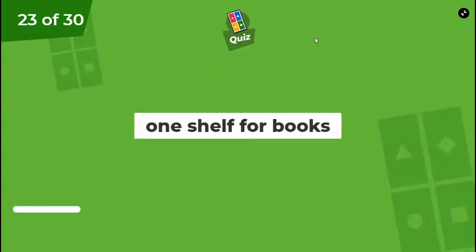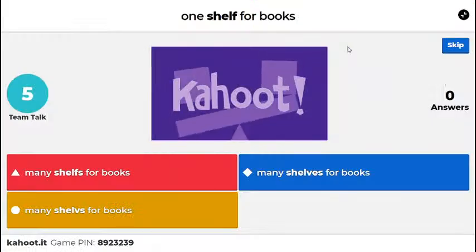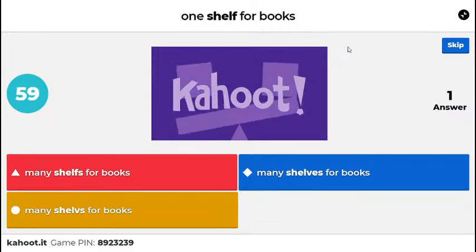And here we go with the 23rd question. One shelf, four books. And what about the others? Many shelves, or many shelves, four books. Which one?